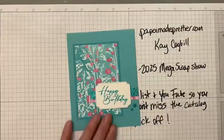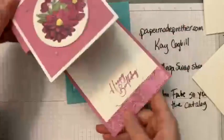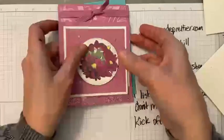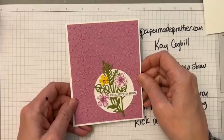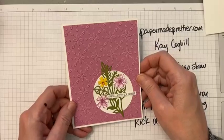We just have so many. It's so great. Oh, this one opens this way, and it kind of is a little easel like that. So cool. I'm not even sure what suite this is. Some of them, yeah. That's the Flowers of Beauty suite.